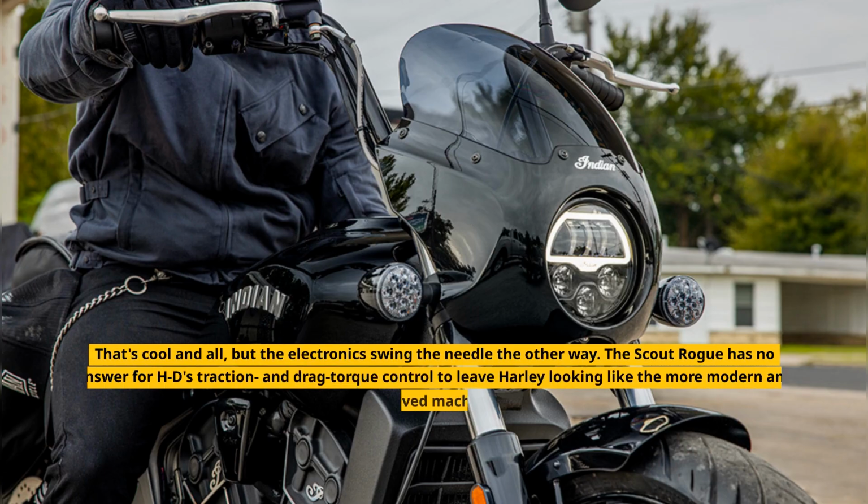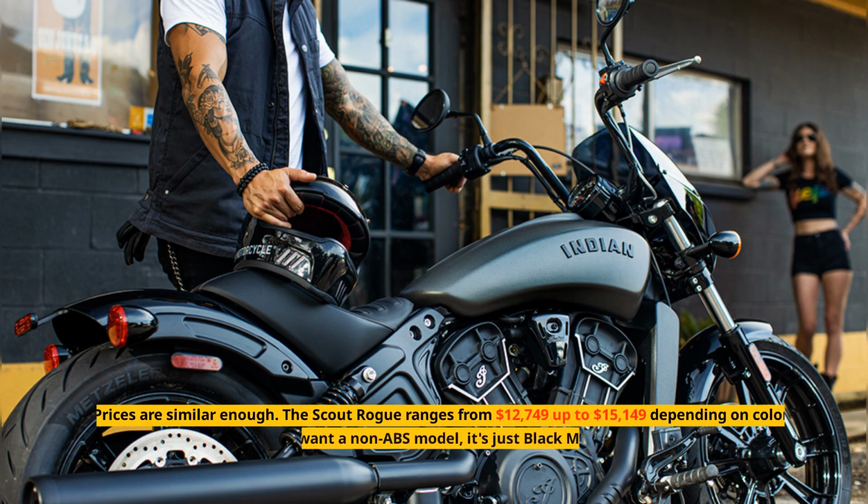That's cool and all, but the electronics swing the needle the other way. The Scout Rogue has no answer for HD's traction and drag torque control to leave Harley looking like the more modern and evolved machine. Prices are similar enough. The Scout Rogue ranges from $12,749 up to $15,149 depending on color choice. If you want a non-ABS model, it's just black metallic for you.